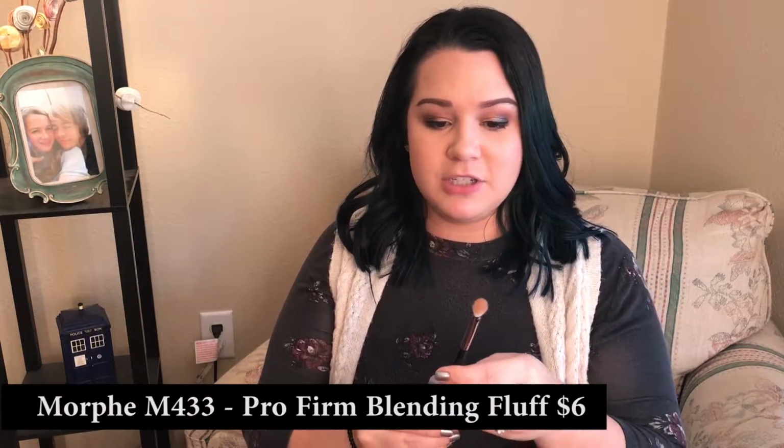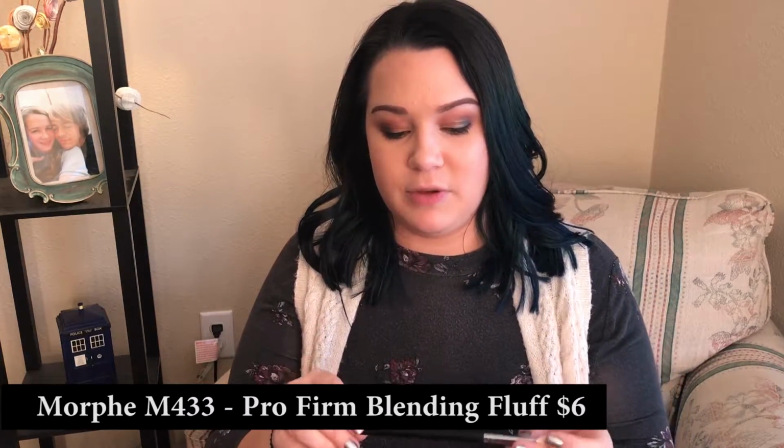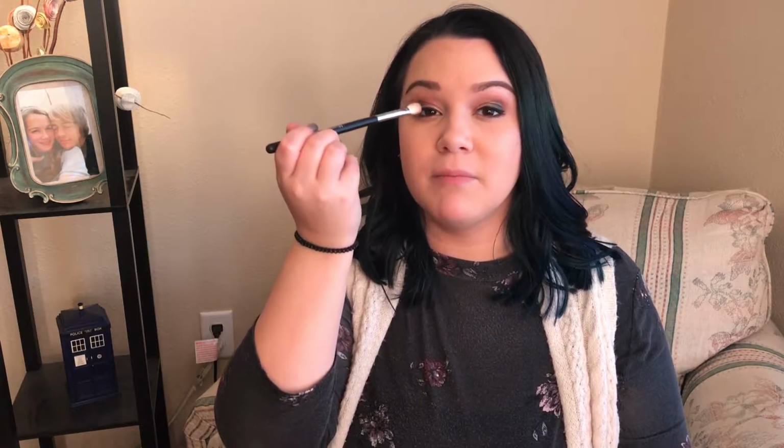This is another blending brush that I have from them. This is the Morphe M433, and I like to use this once I have all of the crease shades that I want. I'll use this to just melt them all together. And you can see how they're slightly different. This one is a lot wider than this one is, and it's got a little bit more fluff to it. So I like those a lot.